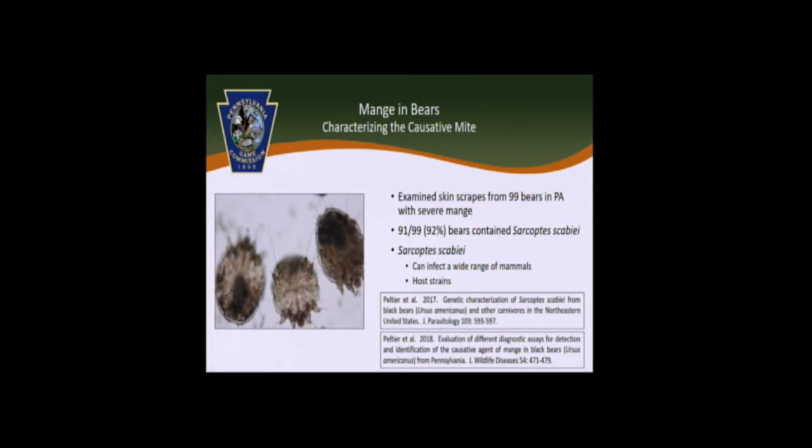Sarcoptes scabiei is a mite that has a very wide host range. It's been identified in a whole host of different mammals, depending on where you are. Here in North America, we predominantly see it in our canids. So if you see a mangy coyote, a mangy red fox, a farm dog, that's Sarcoptes scabiei. If you see humans with scabies, that's Sarcoptes scabiei as well.